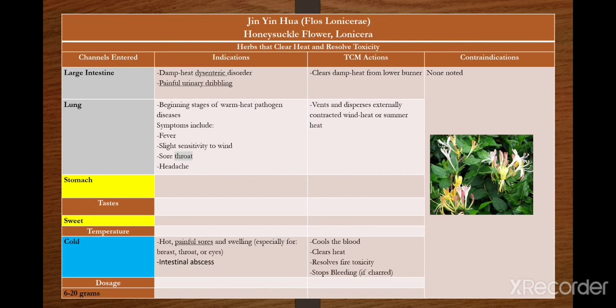And silver or white, the white color refers to the metal element, which we see in gray here for the large intestine and the lung. So we do have a lot of details in here, but we'll go through it piece by piece so we don't just get overwhelmed with it. Today I really want to focus on connecting everything so you can memorize it a lot easier.